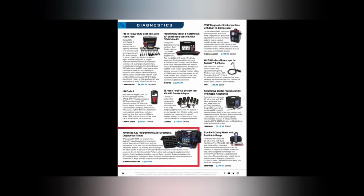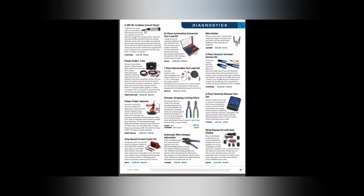Once again, smoke, evap smoke, built-in compressor. Pro heavy-duty scan tool, $41.95 for the truck stuff. People have been asking me a lot about that. The difference is, you can use scan tools on truck stuff, but you have to have heavy-duty specific truck stuff.